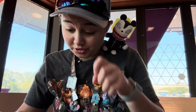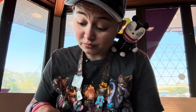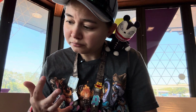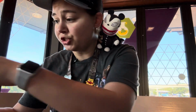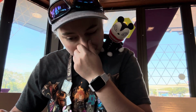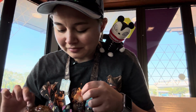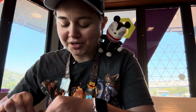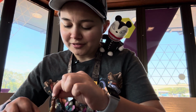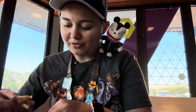I'm iffy on these wings, but I really want to try them. So let's just try a little bit. Definitely peanut butter and jelly tasting. Curious how this is gonna go with the meat on them. But they are definitely peanut butter and jelly tasting. I'm a little nervous, not gonna lie, just because I know that I'm not a big peanut butter fan, but I like jelly.